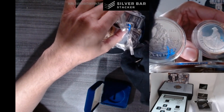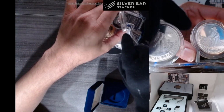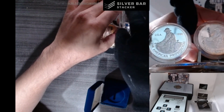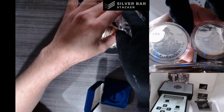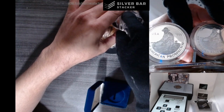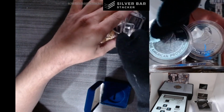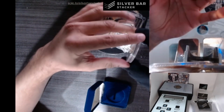Okay, you see that? One is the Canadian Prospector, and it's got no date. And one is the American Prospector, and that's a 1986. The American Prospector says USA on it. Interesting. Very interesting. Almost identical other than that. Now, this is where they differ greatly.